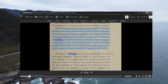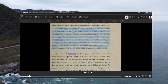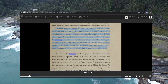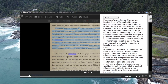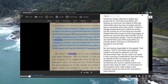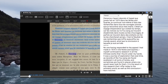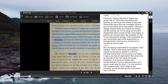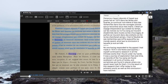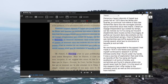Tiong Bao, its publication date of 1890. Within some of the references or search terms of Fou Sang, one of the translations comes out to: No one having responded to the appeal I had made in 1870 in the Notes and Queries, I myself continued to research in all the Chinese works that I found under my hands. It was a journey of exploration that cost time, as records of the Fou Sang are found scattered in all sorts of books, and sometimes are found in the places where one would never look for them. It is the result of this research that I offer today to the scholarly world, as well as the conclusion I have reached.